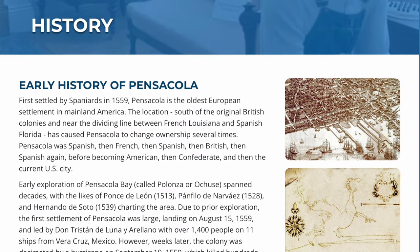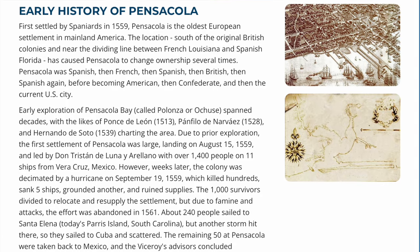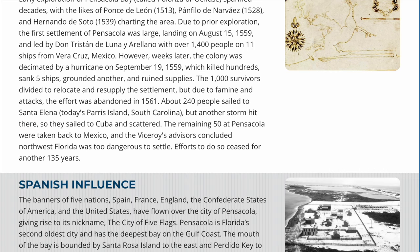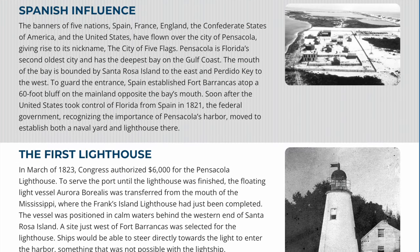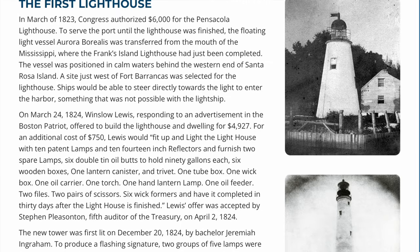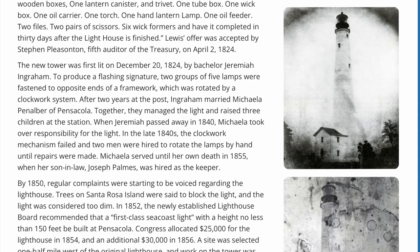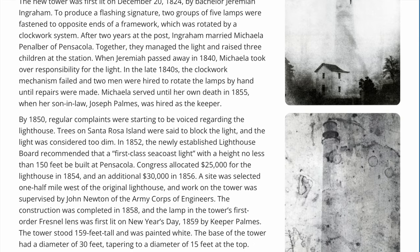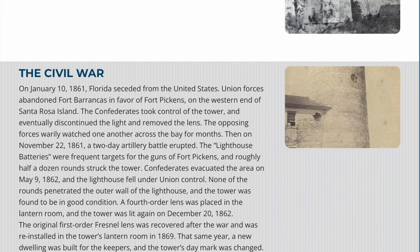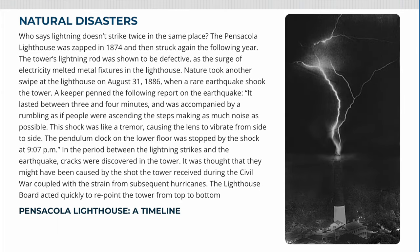Here's the early history of the museum. 1559 was the first settlement there. This goes way back, doesn't it? Spanish influence. The very first lighthouse was March of 1823. There you can read all about it. And then, of course, during the Civil War, it was important. Natural disasters.